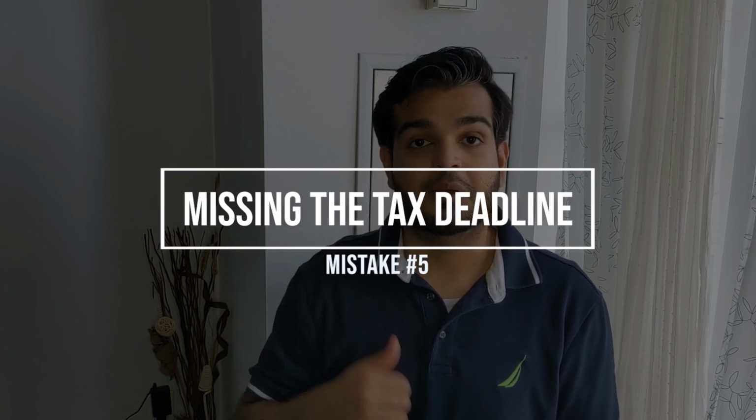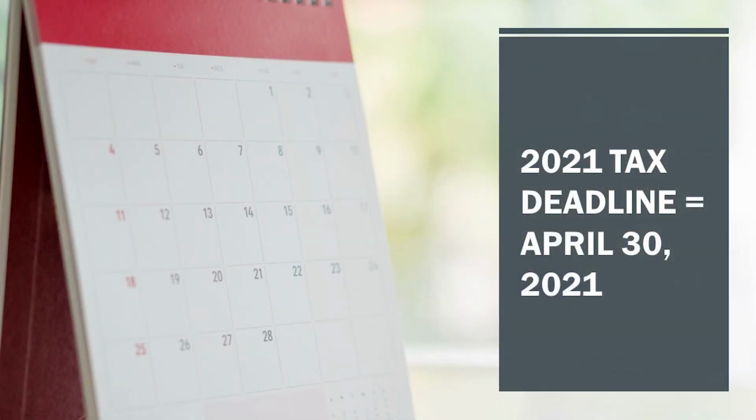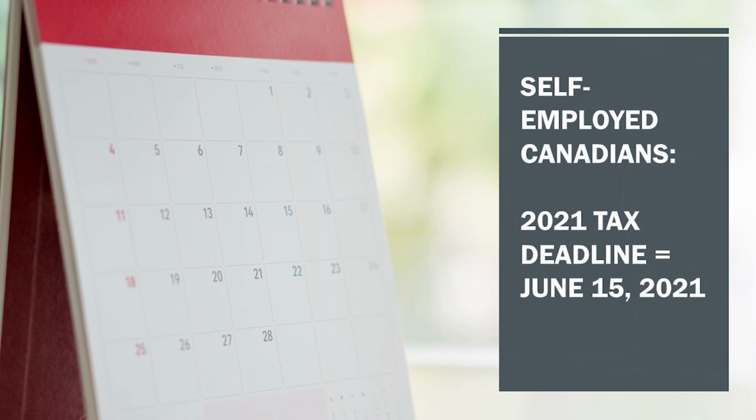Mistake number 5, missing the tax deadline. Because of COVID-19, the 2019 tax filing deadline was extended in 2020. However, for the 2020 taxation year, the current deadline of April 30th seems to be on track. So that means for the 2020 taxation year, your deadline for employed individuals is April 30th, 2021. And for self-employed Canadians, the deadline is June 15th, 2021.